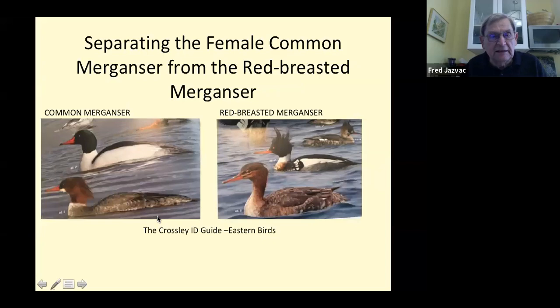Now, the next thing I want to deal with is separating the females from the males. If you look at this couple over here, the common merganser, everything is neat and prim and proper. It's so clean, everything is white and pristine. Look at her. Her hair is combed down. Looks like she just came from the hairdressers. And look at this neckline. It's straight across. Everything is neat and in place.